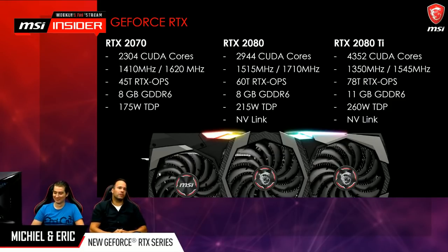So of course there are differences in CUDA cores, the core clock speed, and the boost speed. On top of that, the RTX-OPS, which we already told you is a performance indicator for ray tracing, but at this moment it's very difficult to calculate that back to normal DirectX 11 or 12 games. That's something we really have to see in future benchmarks. Different TDPs, NVLink, and then 8 gig for the 2070, 8 gig for the 2080, and 11 gig for the 2080 Ti. It's more or less the same as with the 10 series, right? But faster memory, which makes a big difference.